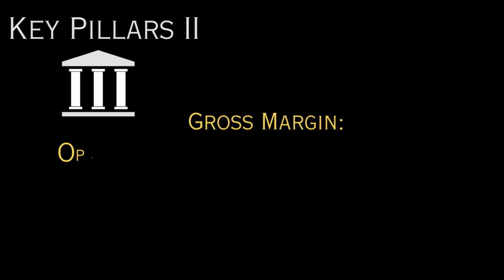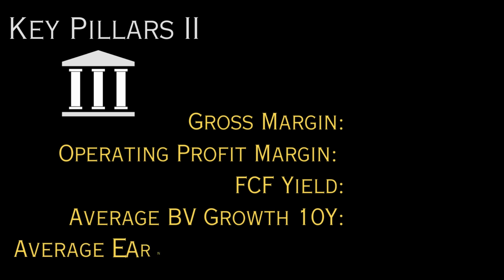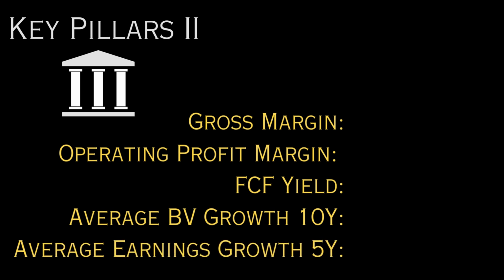In this next section, we now focus on other key pillars which help define an excellent business. Now let's look at the gross margin, which is the amount of money a company retains after incurring the direct costs associated with producing the goods it sells and the services it provides. This is currently a wonderful 69%, as we would like to see the gross margin over 40%.